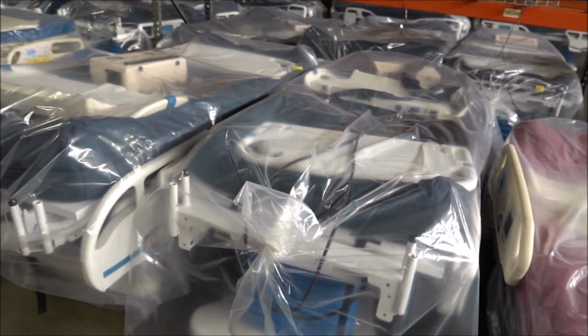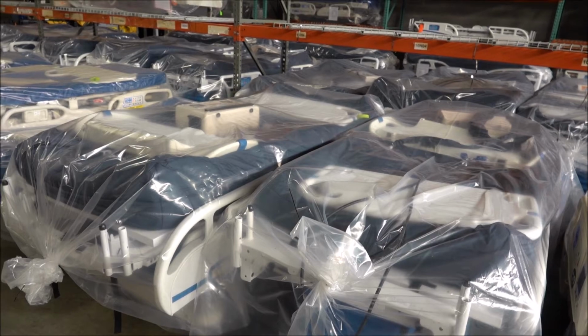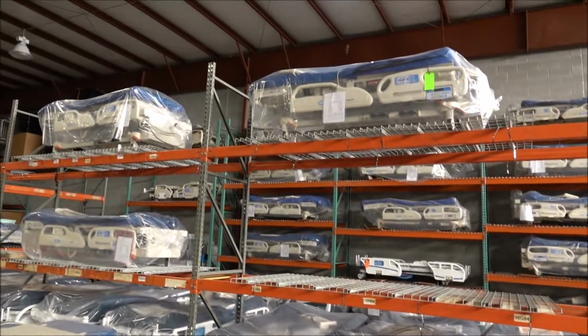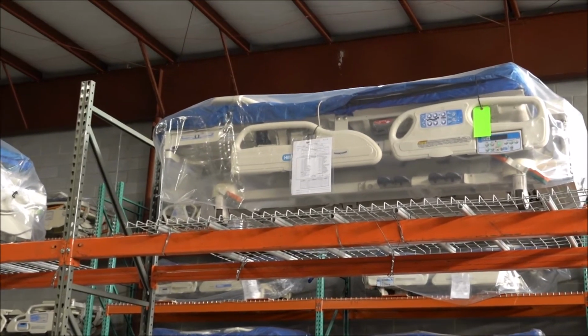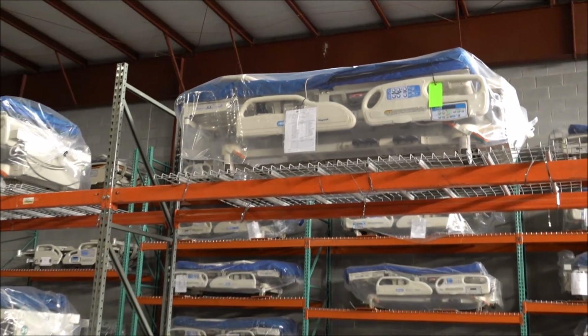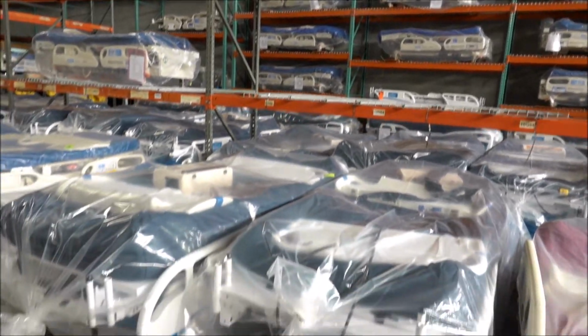So hospitals, when they get these beds, they know them. They've already got them in their inventory. You can see that all these beds have PM sheets. They're ready to go. We've got a full staff. We can get these beds delivered fast if they do get any calls.